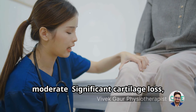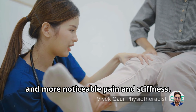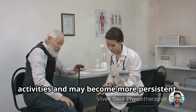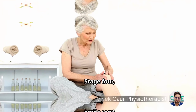Stage 3, moderate. Significant cartilage loss, joint space narrowing, and more noticeable pain and stiffness. Pain may occur even during daily activities and may become more persistent. Some bone spurs, also known as osteophytes, may form, further restricting movement.